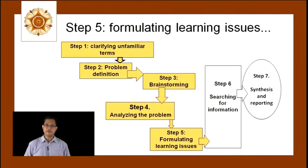So that's the end of step 4. And having that mind map with the gaps identified, you can move on to step 5, which is about formulating the learning issues. Here, the goal is to have learning objectives which are focused, achievable, comprehensive, and accurate. And also, this must be in line with the original objectives of the scenario.